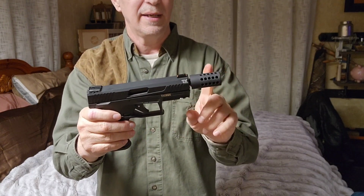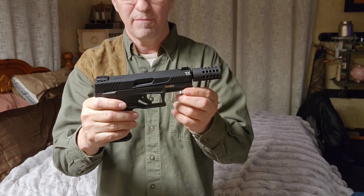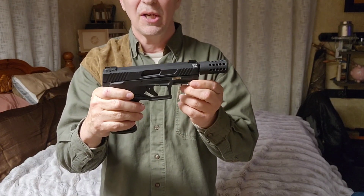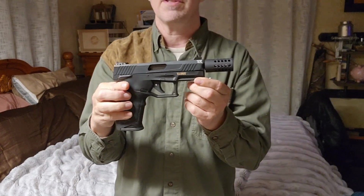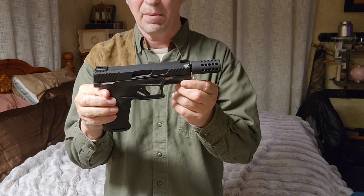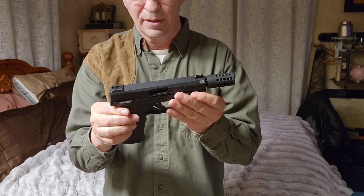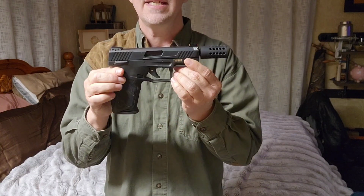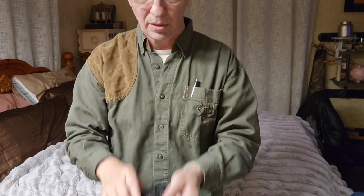But apart from that, and if I took the brake off, that may be enough, but with the brake and everything on, that was the only ammo. Other than that, everything I've put through this gun has not had a problem. No jams. It has just been a great, great gun. So the TX22 in .22 Long Rifle, my second most accurate gun.